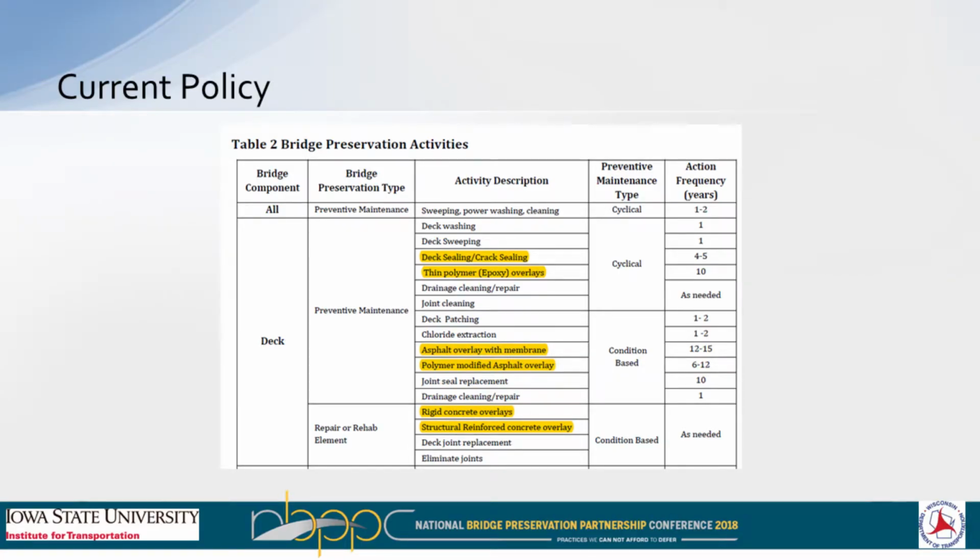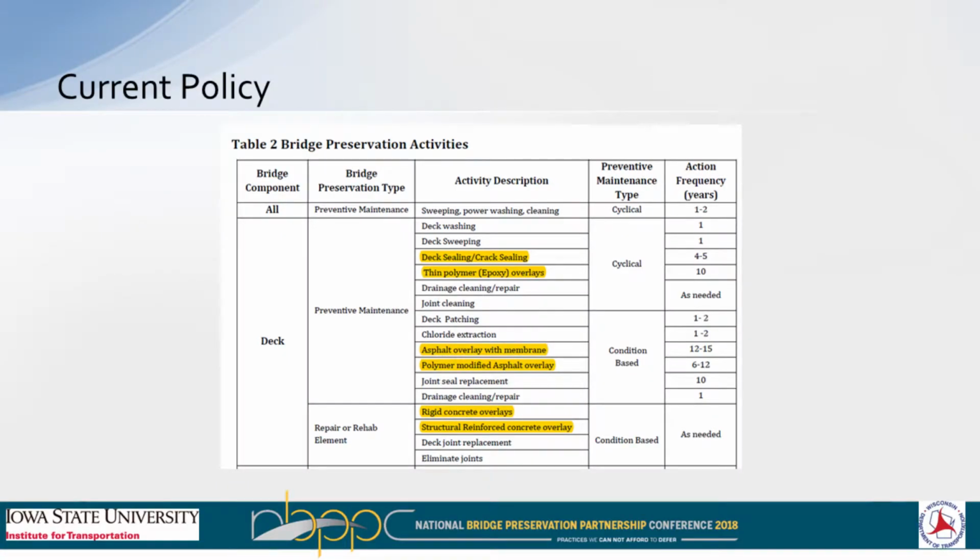So this is the current policy that the agency has. As you see, deck sealing and thin polymer overlays are defined as cyclical activities. Deck sealing is advised for every 4 to 5 years, and thin polymer overlays are advised for every 10 years. And then you have, for condition-based treatments, asphalt overlays with membrane and polymer-modified asphalt overlays for, again, 12 to 15 or 6 to 12 year frequency. And then finally, you have the rigid concrete overlays and structural reinforced concrete overlays defined as condition-based.